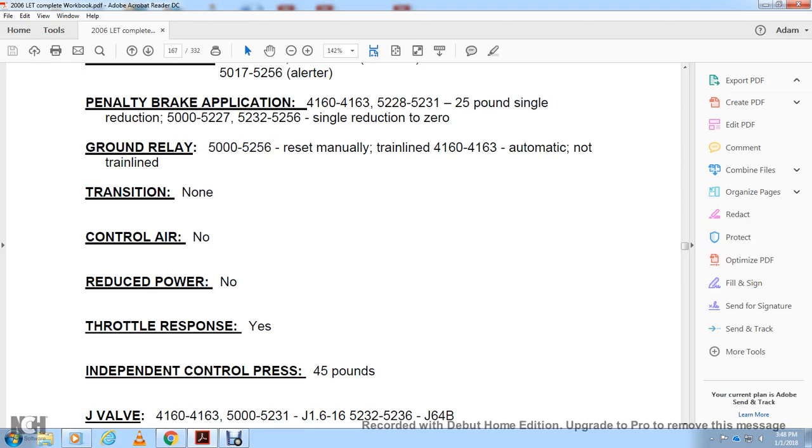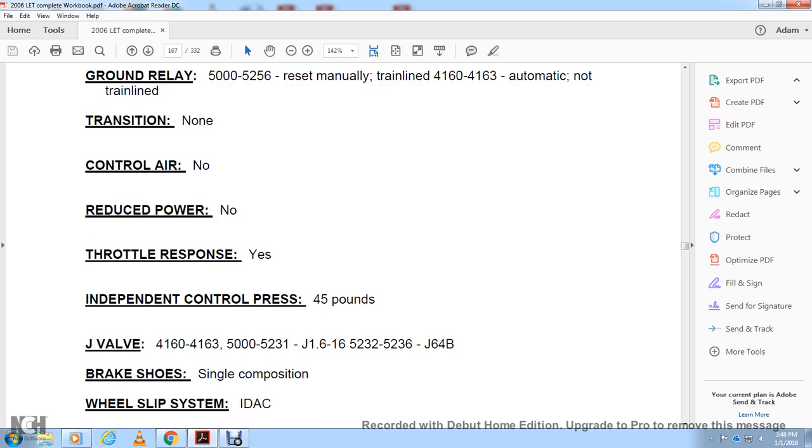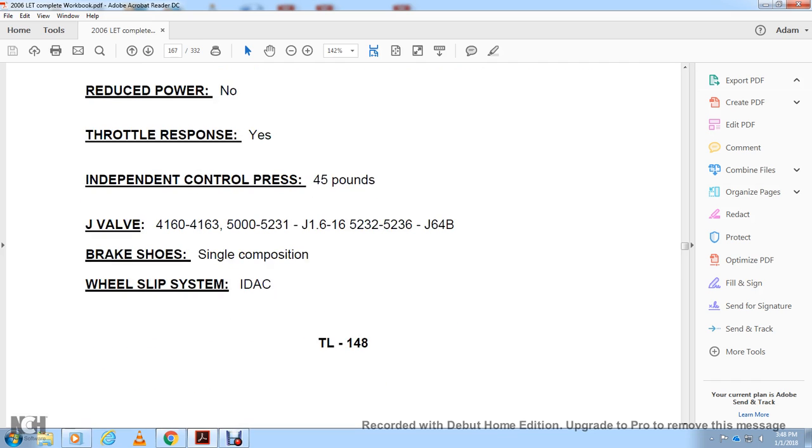4160 to 4163, 5000 to 5231, J1.6, 16, 52, 32, 52, 36, J64B, brake shoe single, composition, wheel slip system IDAC.